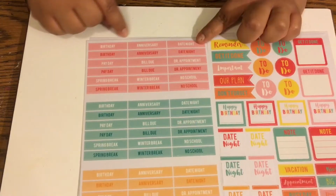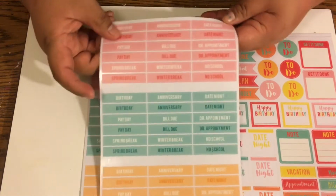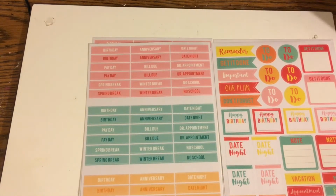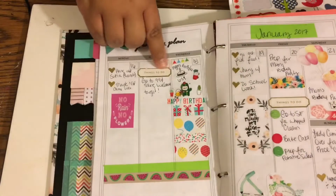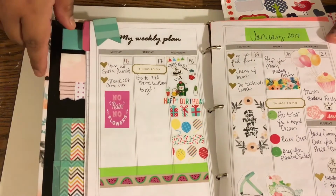And I got these, just like the little, what are they called, little banners, I guess, that you can put at the top of each day. I'm sure if you watch planner videos, you know what they're used for. You could use them to head on the top like this. This is how I do them.